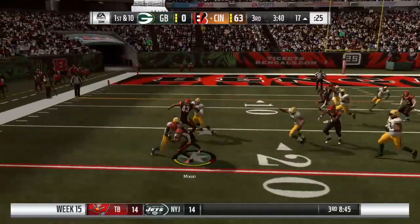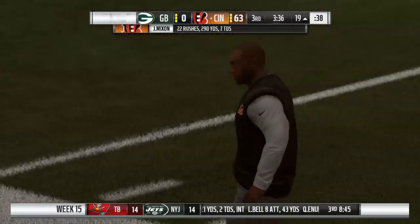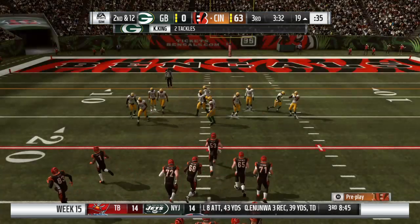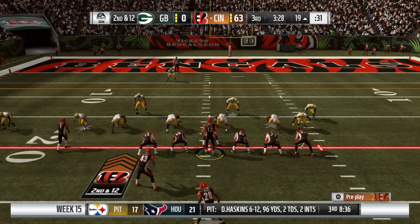Running game working. They'll stick with it on first down. And maybe a measure of revenge there. He's had his way in this one, but this time they get him behind the line. This will be a 2-yard loss on the play. And that'll make it 2nd and 12.